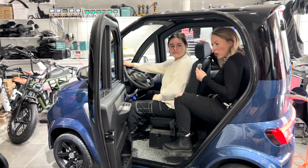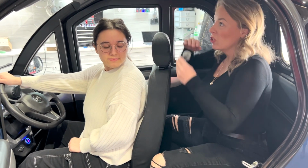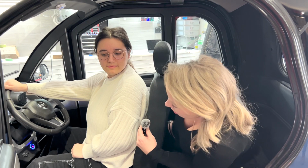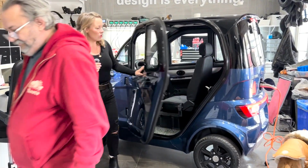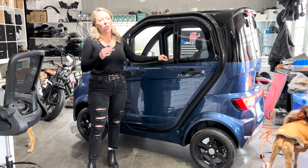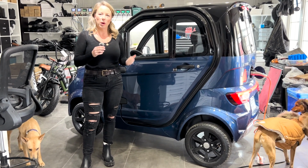But if Becca was looking for an enclosed mobility scooter, I might suggest the Ecolo Connect for her because she doesn't need all this space. Although you've got fantastic legroom. There are your size comparisons on Ecolo Spark. They call it an Ecolo Connect Spark. Forget the Connect part. This is an Ecolo Spark. Now you know.